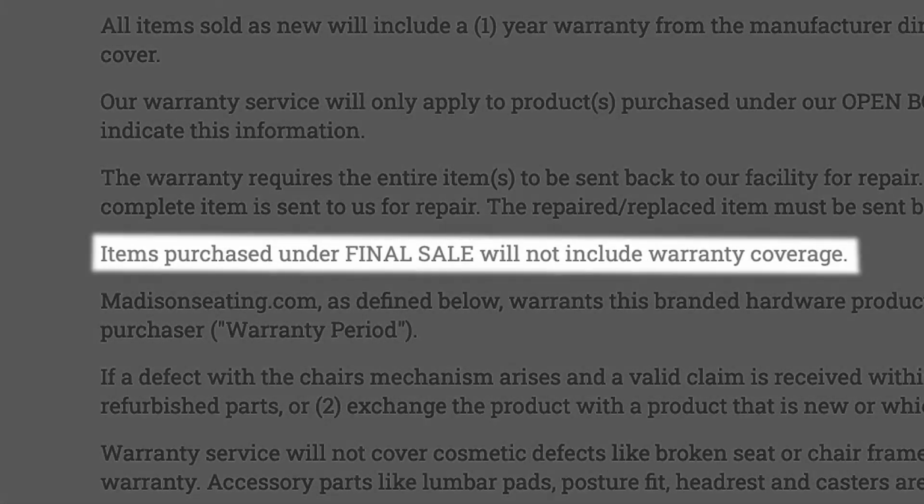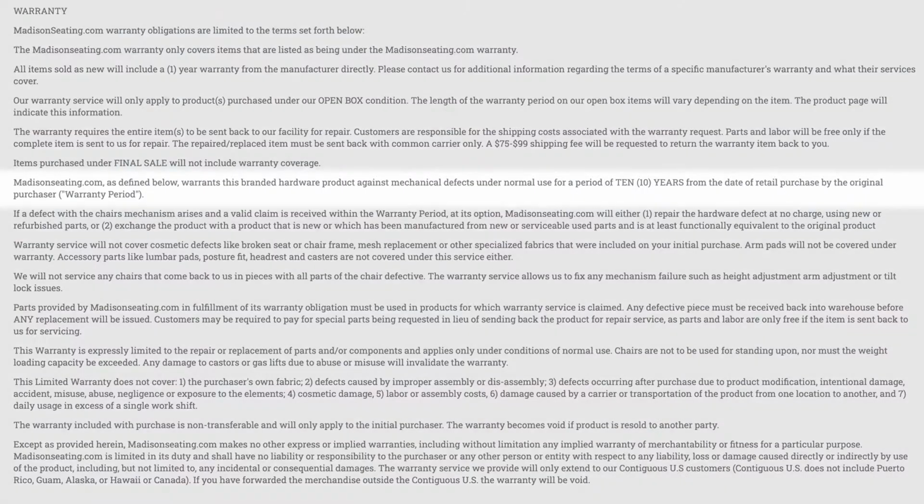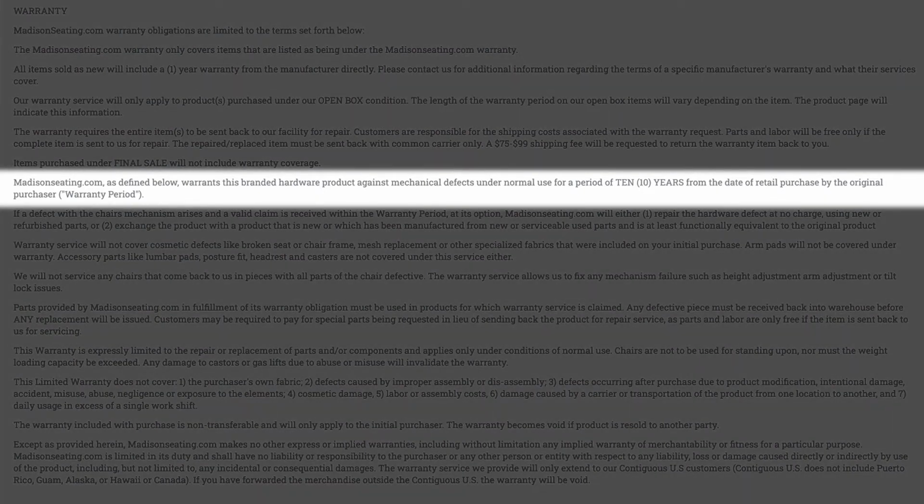Items purchased under final sale will not include a warranty coverage. Now that's important, because if it's listed as final sale anywhere, you don't have a warranty, so pay attention to that for sure. MadisonSeating.com, as defined below, warrants this branded hardware product against mechanical defects under normal use for a period of 10 years from the date of retail purchase by the original purchaser. Warranty period.